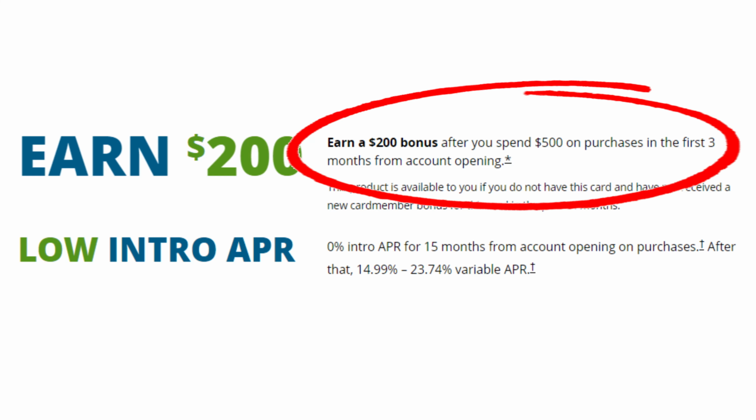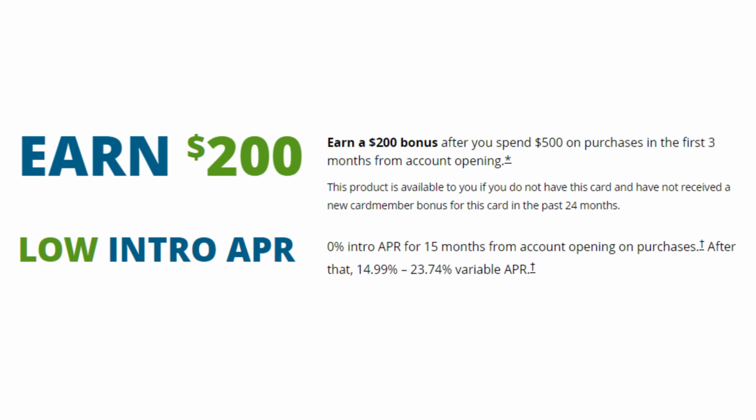It comes with a welcome offer of $200 if you spend at least $500 on the card in your first 3 months of having it.